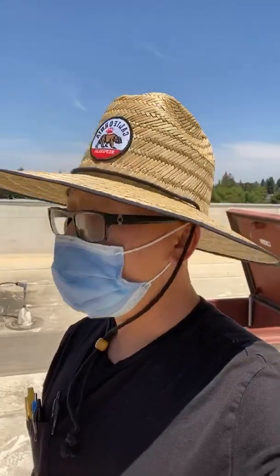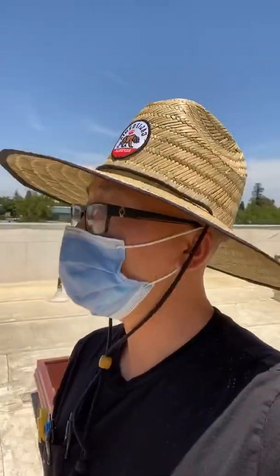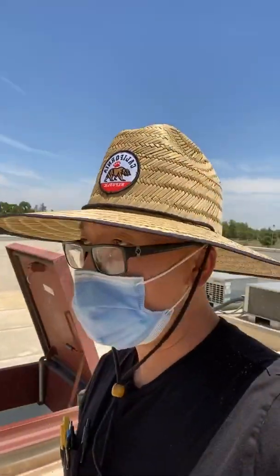Today's Thursday. I'm over here in Visalia, about to clean a condenser coil. It's not too bad. It's a little bit dirty, but it's that time of the year. Heat wave going back and forth right now. I haven't been posting anything lately, but hopefully everybody's okay, healthy, safe out there.